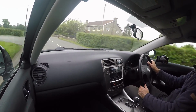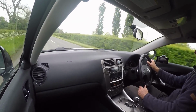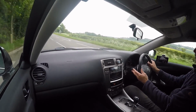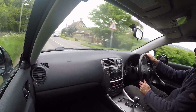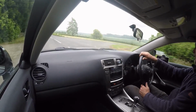And that also affects their economy too, because in theory and in static laboratory tests, a 2 litre would no doubt be a more economical car. But in the real world of driving, when you're actually trying to get the thing from A to B and you're having to hoof it to get it to go, then you find that the economy plummets by comparison. But there we go.